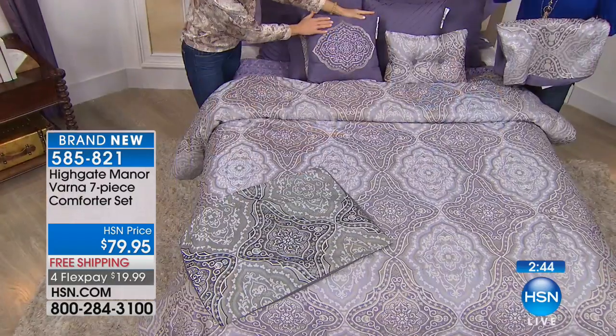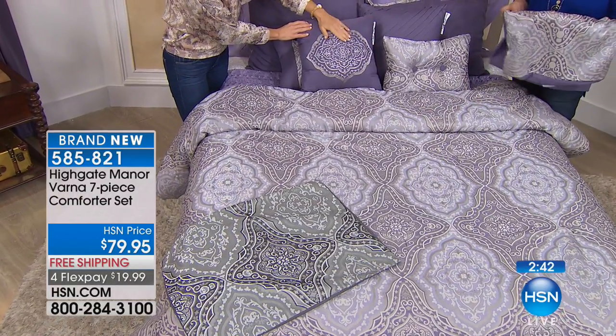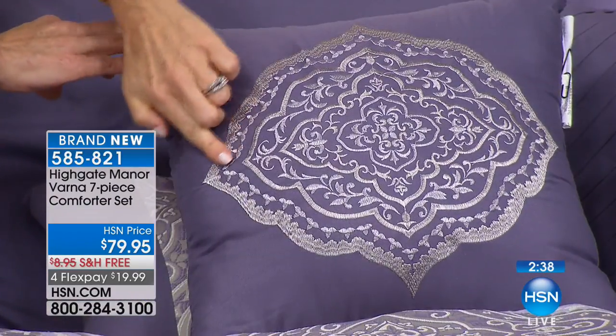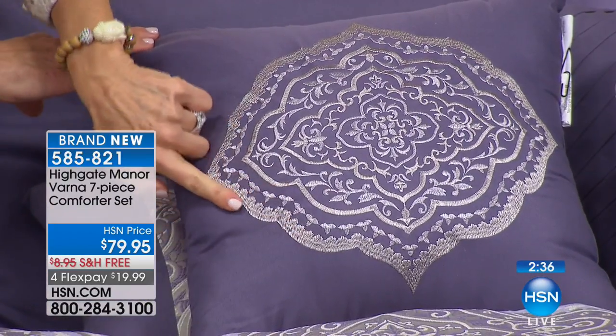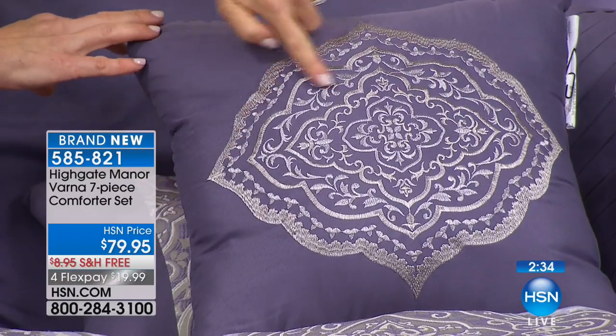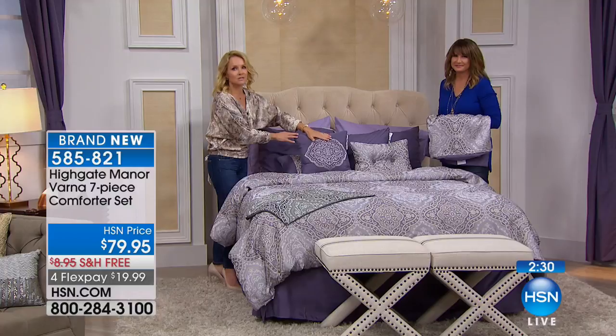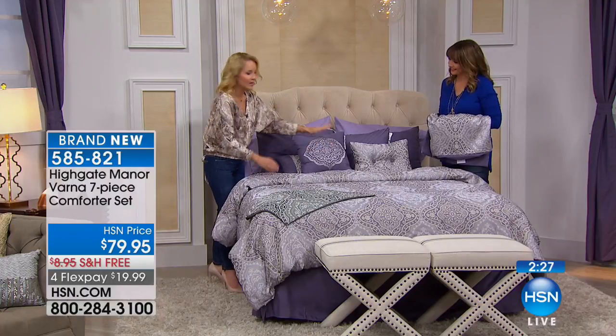Look, I love that. The embroidery on that one. The embroidery is just exquisite. Phenomenal on that particular pillow. This is the smaller square pillow and it has that beautiful medallion embroidery. These are all fantastic with the gold threading throughout and then the light lavender. So that's just, again, it's not ironed on. It's not screen printed. That's truly embroidered. This is the purple.